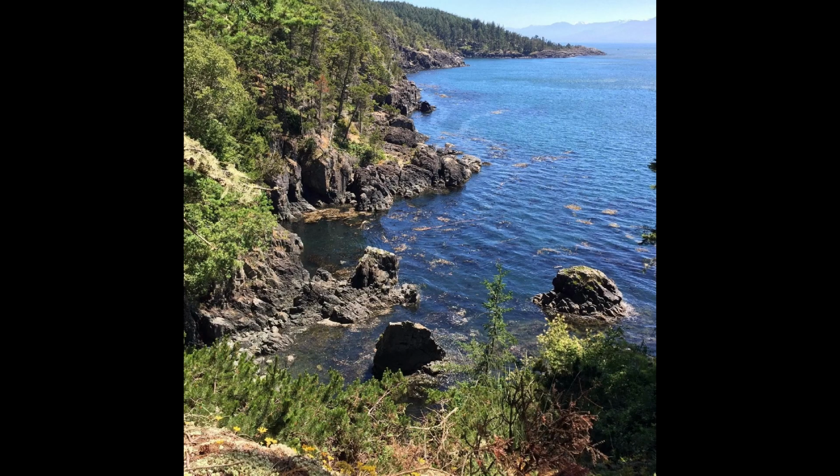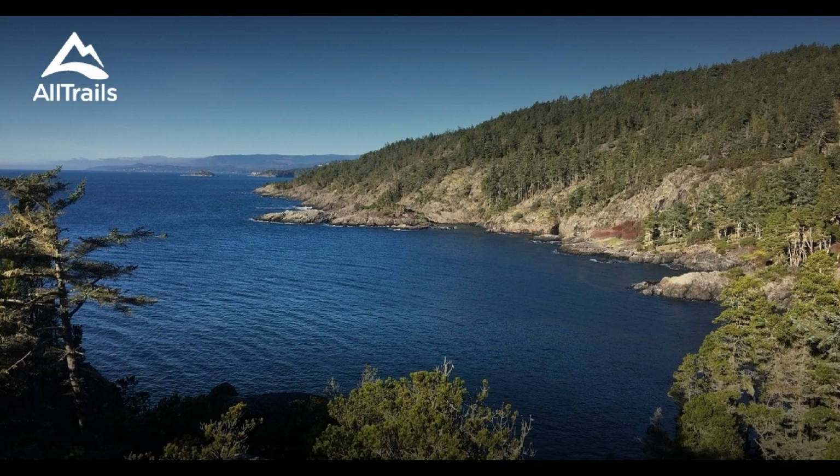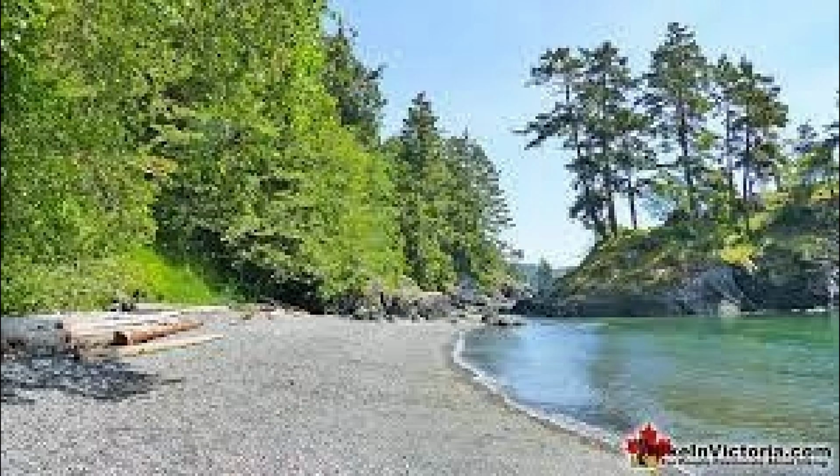Stretch your legs at East Sooke Regional Park. Spanning over 3,500 acres, the park has over 50 kilometers of hiking trails ranging from easy hikes like Creyke Point to the challenging East Sooke Coast Trail.